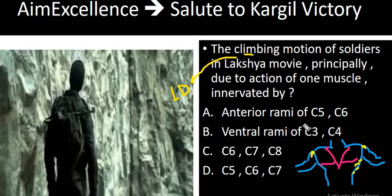So first, anterior rami of C5, C6. It is actually the axillary nerve, which is supplying the deltoid muscle. Now ventral rami of C3, C4, we are coming to this. Now this is C6, C7, C8. It is actually the thoracodorsal nerve or long scapular nerve, which is supplying the latissimus dorsi, and this is the answer to the particular question.